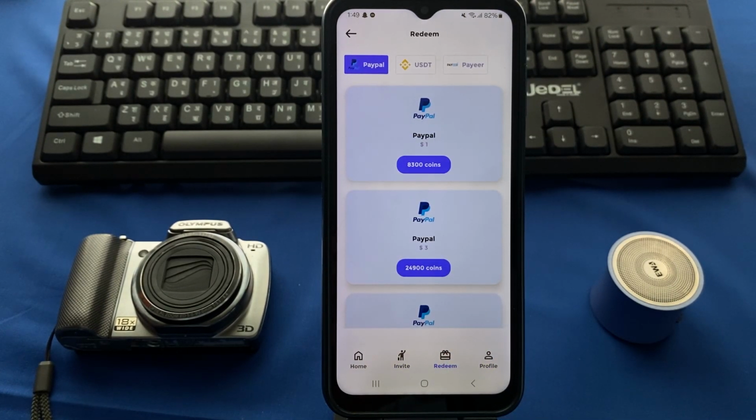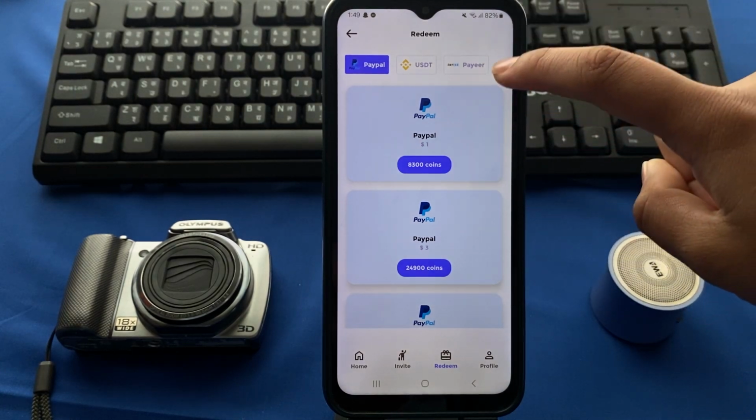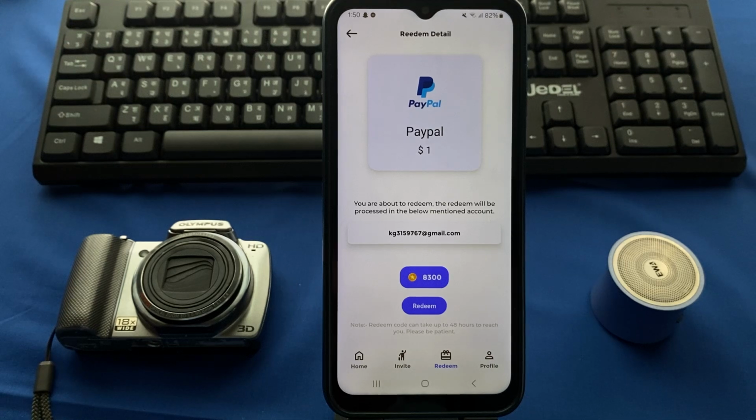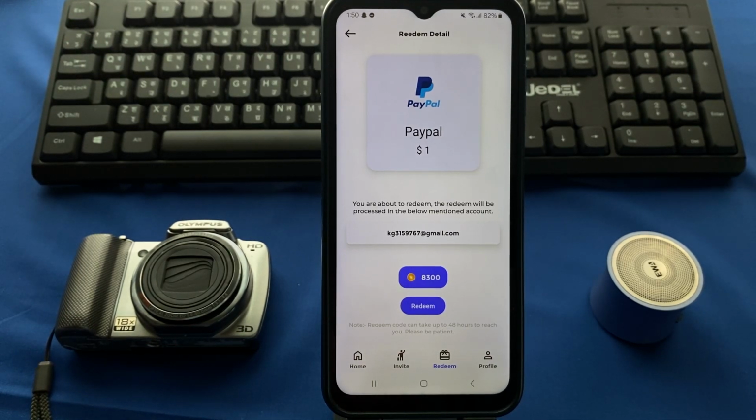And here you can see different transaction methods. You can see PayPal, USDT, Payeer. And to convert your coins, you have to tap on the coins, how many coins you would like to convert into money. I'll select this one. Now you have to tap on redeem, and you'll be able to convert your coins into money, and your money will be withdrawn into your mentioned account.